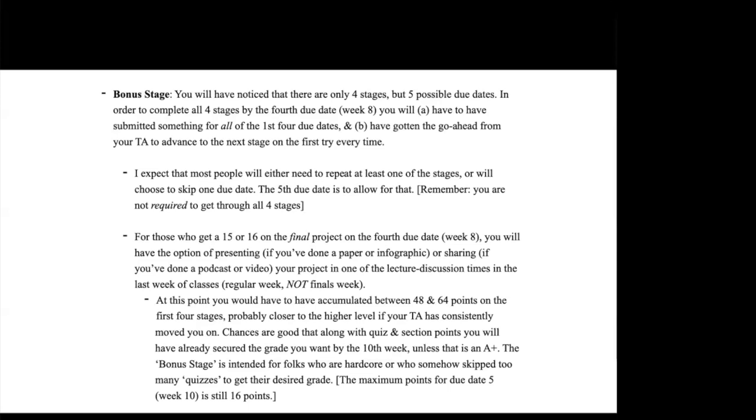The bonus stage here is intended for folks who are hardcore about the material or the class, or sometimes it happens that there are people who skip too many of the quizzes to get the grade they want. So this is another chance to get points. The maximum points for due date 5, week 10, is still 16 points.